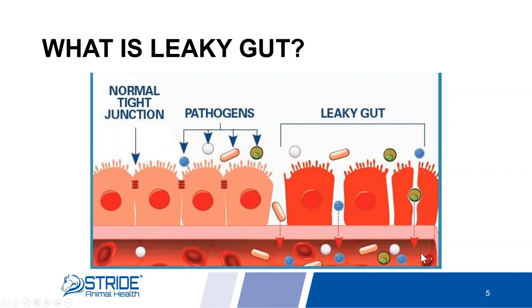Now, on the right side of this picture, we have a leaky gut situation. The cells, as you can see, are separating. We've got gaps between each of these cells. It is allowing things to pass into the body and into the bloodstream, which should not be allowed. And in a very severe situation, this third cell over here has actually started to degrade or break down itself, and now things are passing even more rapidly through. So this is what's going on in the intestinal lining when a horse has leaky gut.